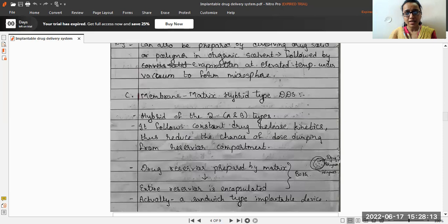Next is membrane matrix hybrid type drug delivery system. Here, it is a hybrid of two, that is A and B types. It follows constant drug release kinetics, thus reduces the chance of dose dumping from the reservoir compartment. Here, as it is shown, in the middle one, inside membrane, it is drug plus polymer, that is matrix form structure. And after that, a polymer layer is also present on the outside. So both the methods are used, and it is a sandwich type implantable device. This is known as a sandwich type implantable device, as it creates a sandwich.